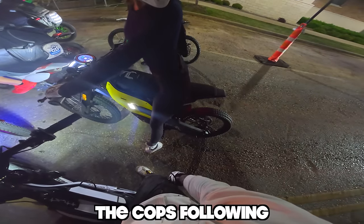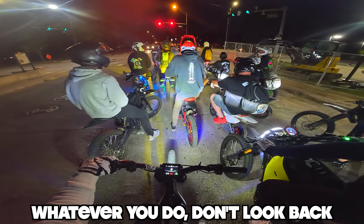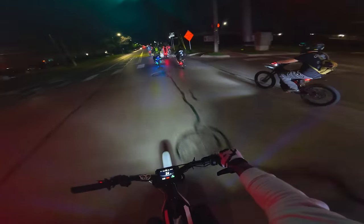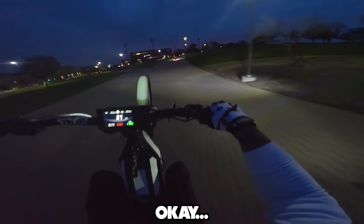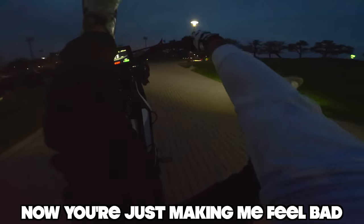You follow it. The cop's following. Is he? Whatever you do, don't look back. When a cop shows up and you all pull up in the bike lane. 28 is the max my bike will go, officer. Trust. Okay. Okay. Now you're making me feel bad.